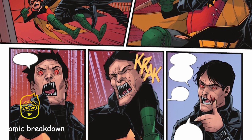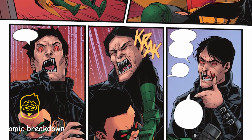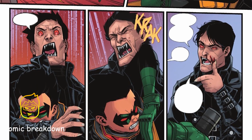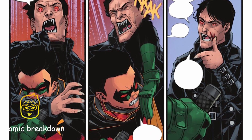And Dick Grayson, he really is right. Bruce Wayne would have done this, regardless of being his son, regardless of being the first Robin. Now, you could argue that Batman would have tried to capture him, but at the end of the day, Dick Grayson would have never given up. He would have given Batman no other option but to kill him.